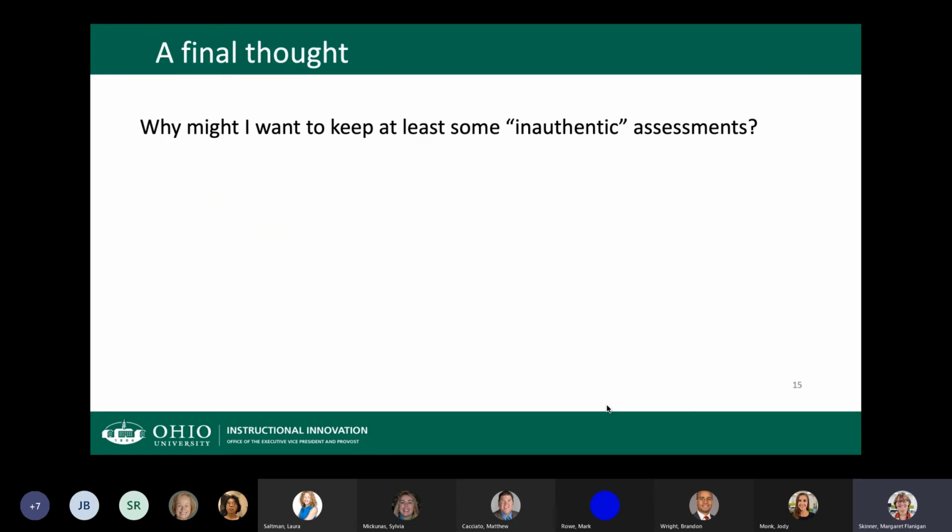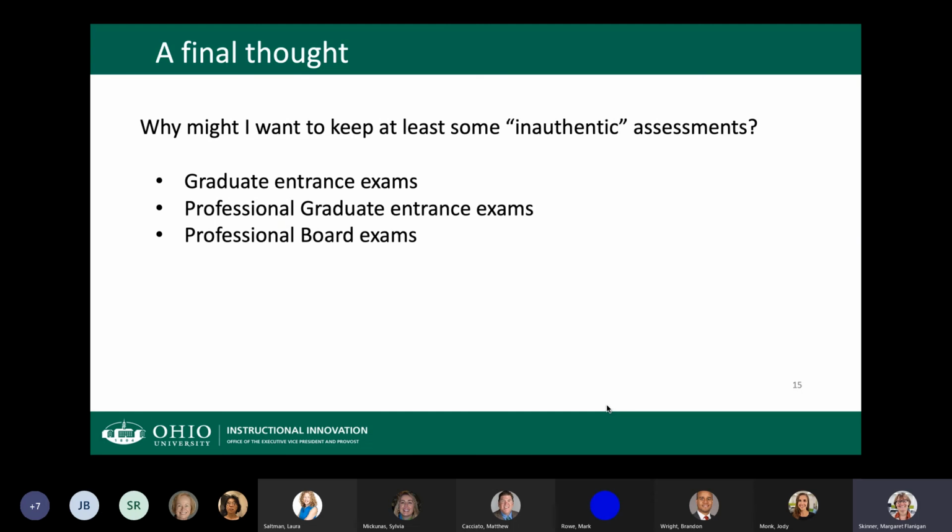But a final thought, and I think it's quite an important one, is that there are certainly instances when we don't want to make everything authentic, even if we could. Why not? Because still, whether we agree with it or not, and I know we probably don't, a lot of graduate entrance exams, though some of those are starting to go away, and professional school exams, medical school exams, and even, as I've discovered with two of my children recently graduating from university, when they are applying for jobs, often the first part of that interview process is a timed multiple choice test of one form or another.